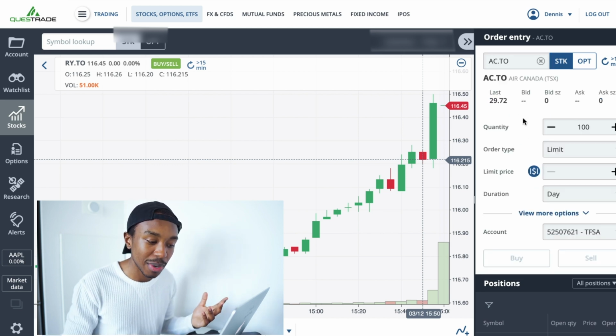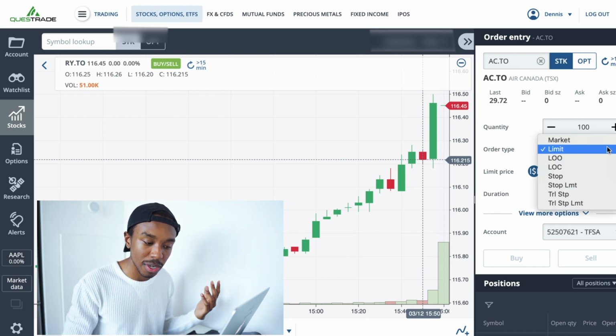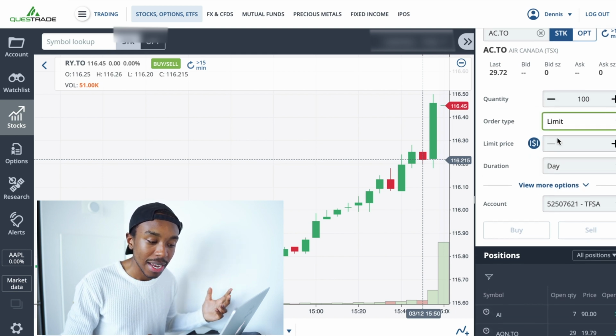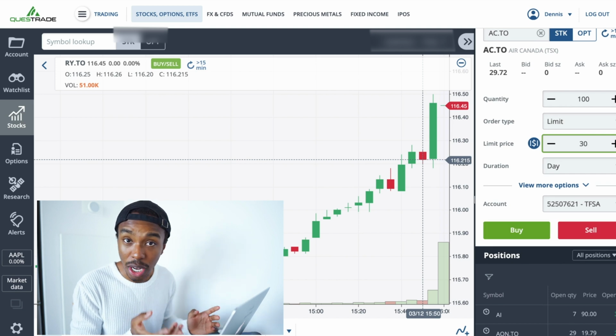So if we look here, we can see the quantity, the order type, the limit price, and the duration. Quantity is pretty simple: how many shares do you want to buy? Order type: what type of order do you want to place? For me, I typically use limit orders, so that's why it's already on a limit order. And with the limit order, you specify the price. So once again, let's say I want to buy these shares at $30 a share.